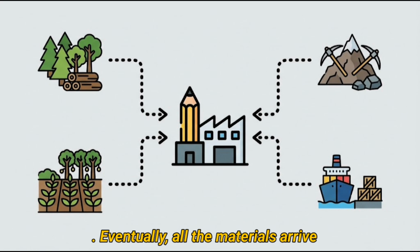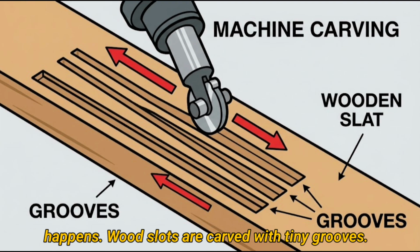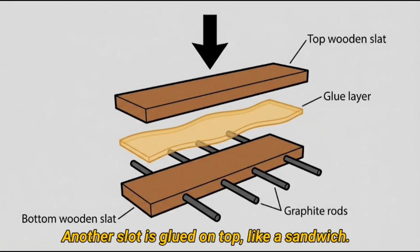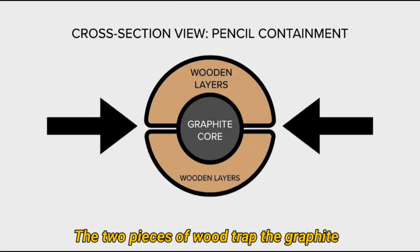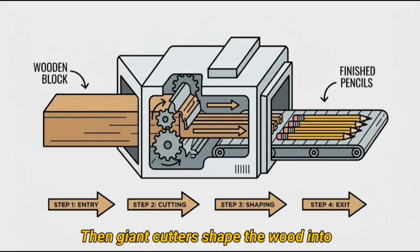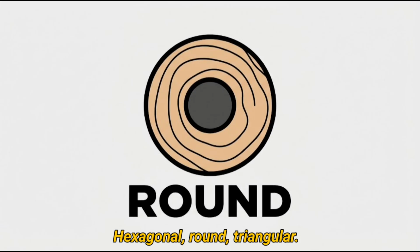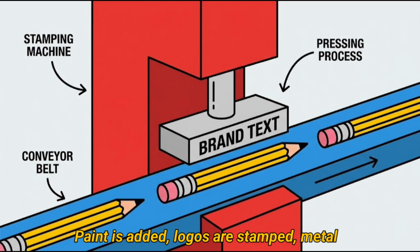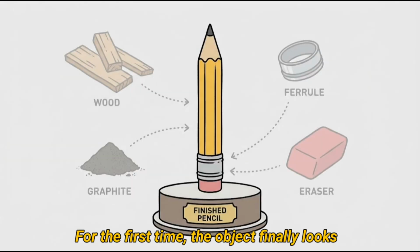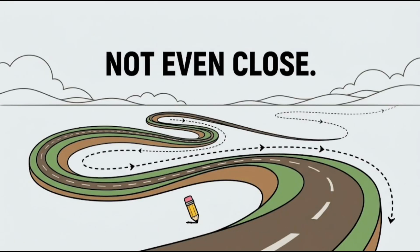Eventually, all the materials arrive at the pencil factory. This is where the magic happens. Wood slots are carved with tiny grooves. Graphite cores are carefully placed inside. Another slot is glued on top, like a sandwich. The two pieces of wood trap the graphite inside. Machines squeeze everything together. Then giant cutters shape the wood into familiar pencil forms: hexagonal, round, triangular. Paint is added, logos are stamped, metal ferrules are attached, erasers are inserted. For the first time, the object finally looks like a pencil, but its journey isn't over, not even close.